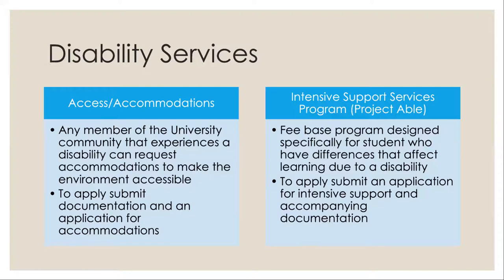For students who think they might need a little bit more support, we do have an intensive support program. It's called Project ABLE. This is a fee-based program, and it is designed specifically for students who have differences that affect learning due to their disability. And again, to apply for that, you submit an application and then accompanying documentation. For that, we're usually looking for a psychological and an educational evaluation, whereas for accommodations, the documentation can be any range of items. It could be medical notes, it could be testing that was done. So it just depends on what you're looking for.